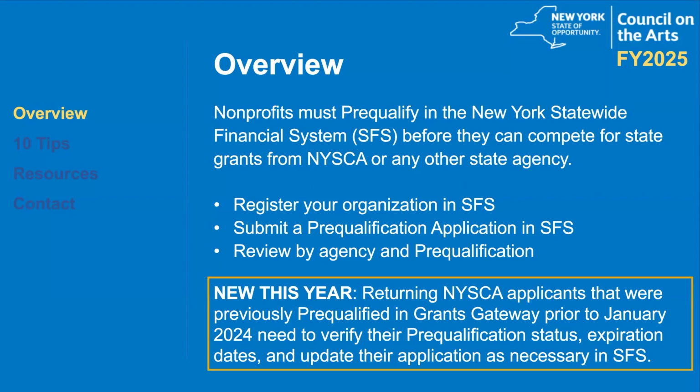At the end of these steps, if your application is approved, your pre-qualification status will be pre-qualified. You will have to upload updated financial documents and submit an updated pre-qualification application for review every year to remain pre-qualified. All organizations will need to log into SFS and confirm access to the pre-qualification application feature in the grants management module in SFS.